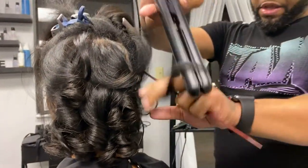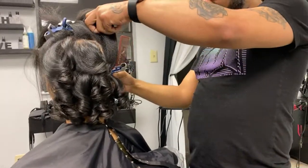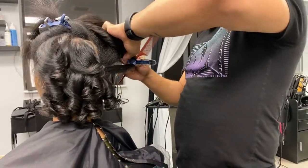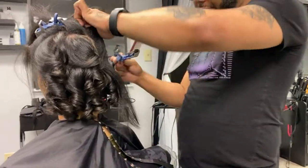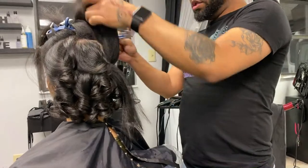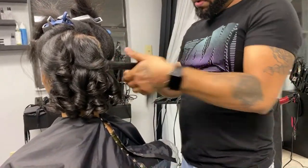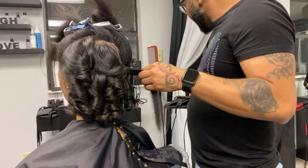Now she does have a heat protectant on her hair. I did put a heat protectant on it. I don't use a lot of products before flat ironing. That's just me. I think everything that you do should start at the bowl. So whenever Imani shampoos, she shampoos in good shampoo with conditioning, good conditioner, which is Influence.